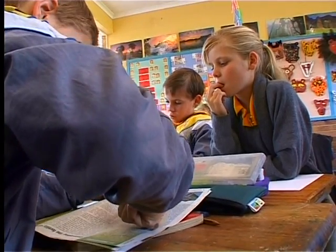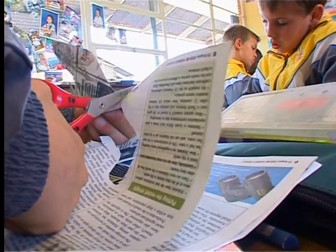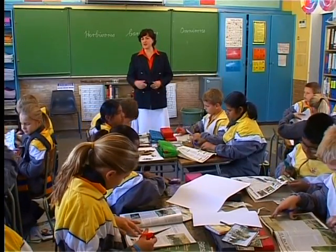Sometimes I use friendship groups. They love to play games and do practical activities in friendship groups. Other times I may use homogeneous grouping, where I use the ability of the child to gauge which group they would be put into. For example, if I'm doing an extension activity, I want all the brighter children together, and while they're busy working at something that extends them, I'm then able to work with a weaker group and do some remediation and fix up little problems without those children feeling bad that they're getting special attention. Okay, class, focus on me.